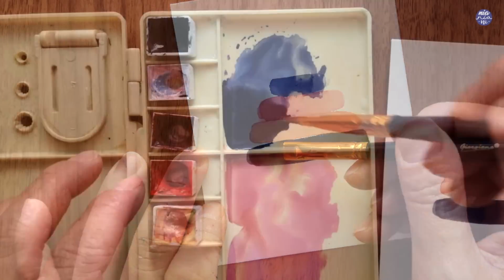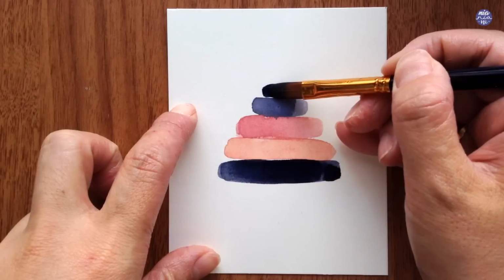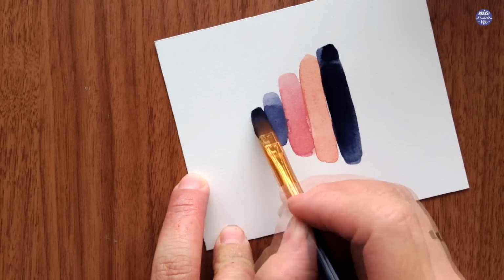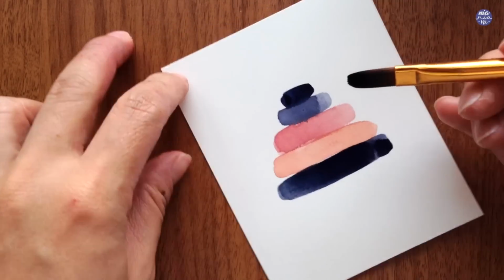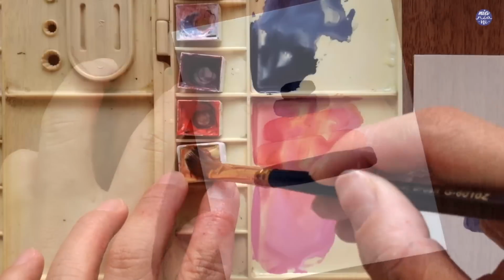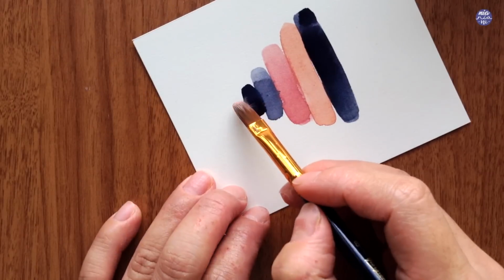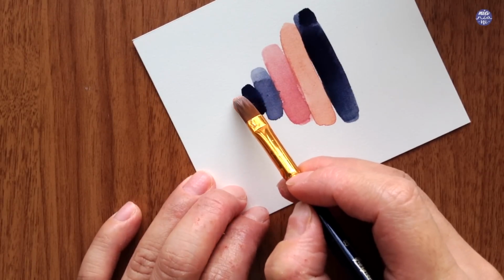After this, I'm going to use the exact same color with the same value and create a short line at the very top. For the shortest line, I used the pinks that I already have on my palette, but I added more Jaune Brilliant, and I'm just going to create a very tiny line.